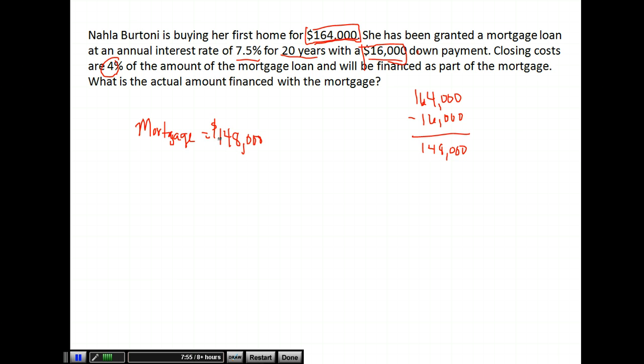Okay, so the mortgage loan is $148,000. Now she also has to pay closing costs, and it says the closing costs are 4% of that mortgage loan, and they will be part of the mortgage loan. So 4%, let's move our decimal 2 places to the left to find out how much the closing costs are. We take the $148,000 of the mortgage loan times 4% or 0.04. Okay, and so the closing costs, it looks like, are going to be $5,920.